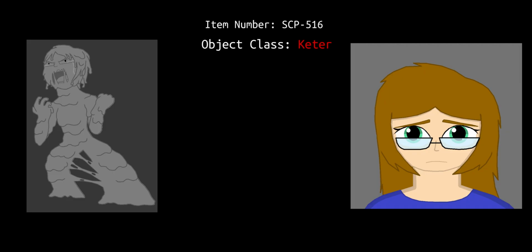Agent Smith tried forcefully apprehending her before succumbing to multiple scratch and stab wounds. During the struggle, Agent Jones shot a tranquilizer dart into SCP-516's side. She succumbed to the dart's effects after 2 minutes, and Agent Jones was able to retrieve SCP-5161. SCP-5161 was placed in a sealed glass container and reserved for testing.